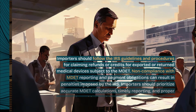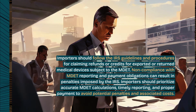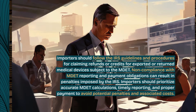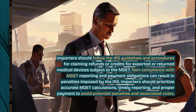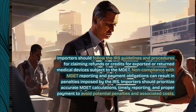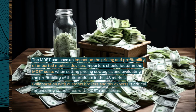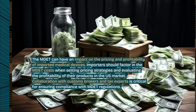Importers should follow the IRS guidelines and procedures for claiming refunds or credits for exported or returned medical devices subject to the MDET. Non-compliance with MDET reporting and payment obligations can result in penalties imposed by the IRS. Importers should prioritize accurate MDET calculations, timely reporting, and proper payment to avoid potential penalties and associated costs. The MDET can have an impact on the pricing and profitability of imported medical devices.